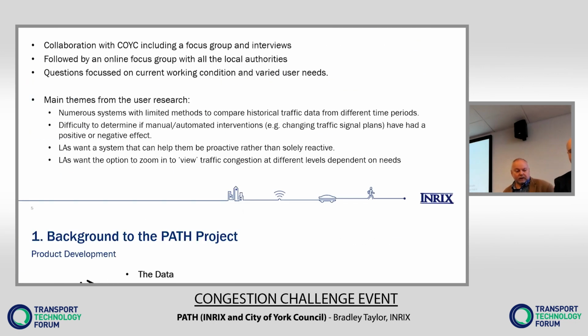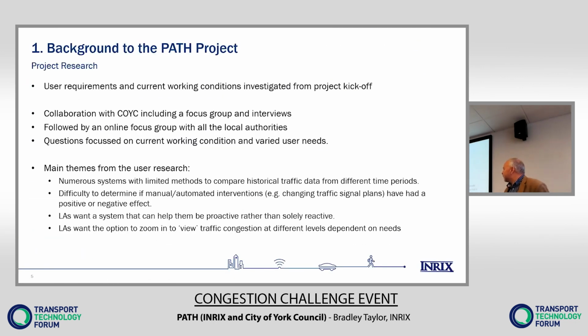So what did we do? We did some user requirements in the way that Dave explained it. A lot of collaboration with City of York. We then tested things out online with focus groups of local authorities and said, I don't like it that way, or can you do it that way? And lots of questions to make sure that we didn't just make one tool that fitted one user.